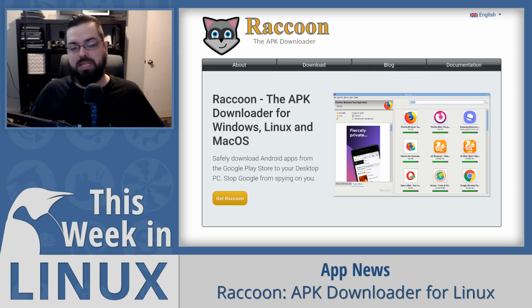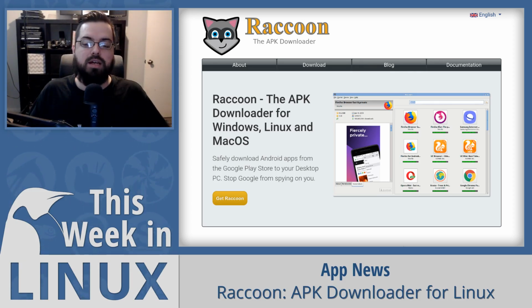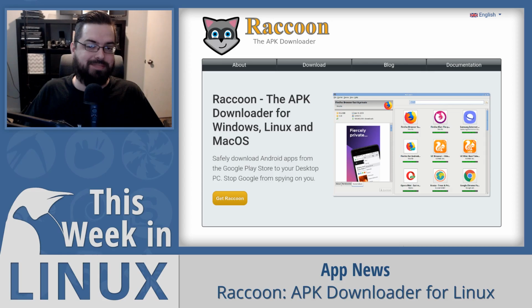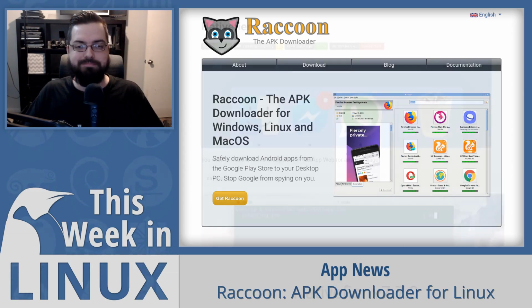I've actually had people ask me, like, how do you get APKs from the Google Play Store? And I don't know. But now I can say Raccoon. So there you go. If you'd like to learn more about this, I'll have a link to this website for Raccoon and the APK downloader in the show notes below.